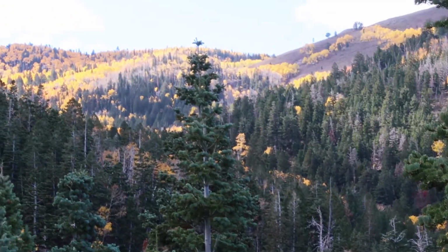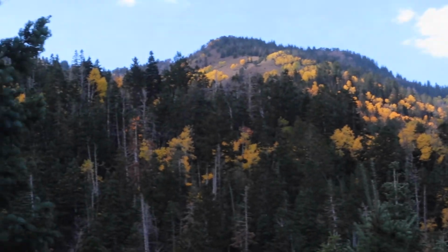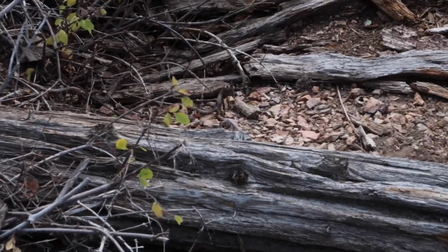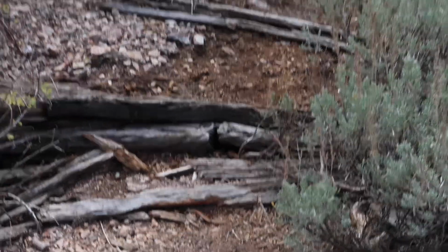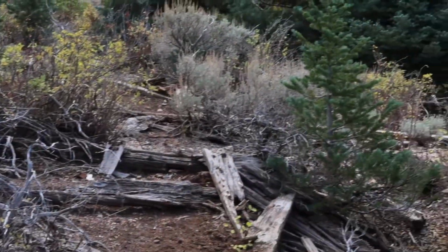And in 1888, prospectors came to this area, and they looked for old mines that had already been used, and by luck, they came across two main veins of both gold and silver, and founded the Gold Mountain Mining District in April of 1889, and this is what's left.